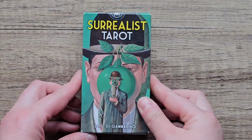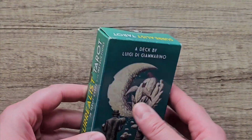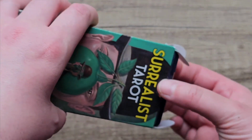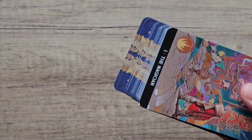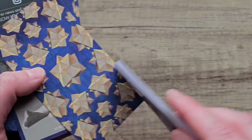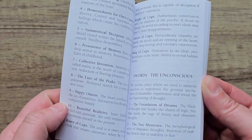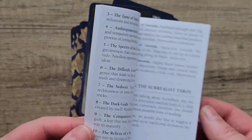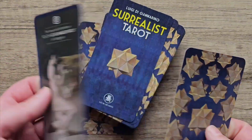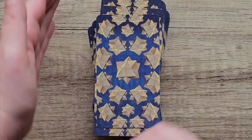Next deck I want to show you is this one, the Surreals Tarot. I love this deck because I love surrealism art. And I do have a backup of this deck as well, but that's not part of my tarot count, okay? I actually adore this deck. Comes with a little white book. I just wish there was a better guidebook for this deck because there's so much imagery here, and it is quite difficult to work with, but I really love surrealism art, so I just could not pass it up. I love the backs, they're so cool.